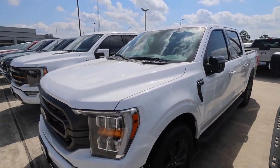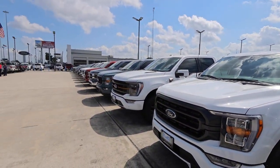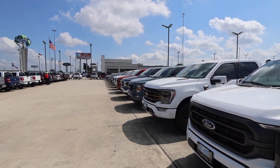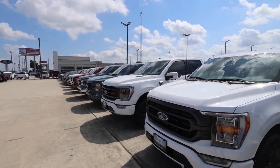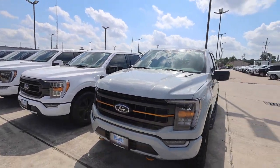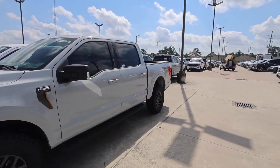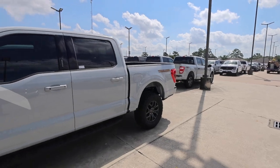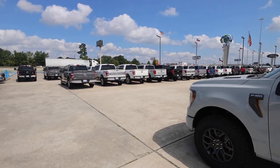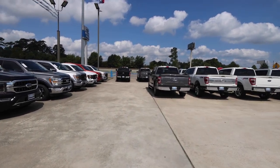That one looks good. It's a lot of trucks to choose from compared to a year ago. They didn't hardly have any trucks out here on this lot. They got plenty now though. I like that white. I'm just looking, and this one is a Tremor. Nah, I don't need a Tremor. But just walking around looking, to see what all colors I like. They got the gray, they got black, they got all the blue. They got a lot of different colors here to pick from.